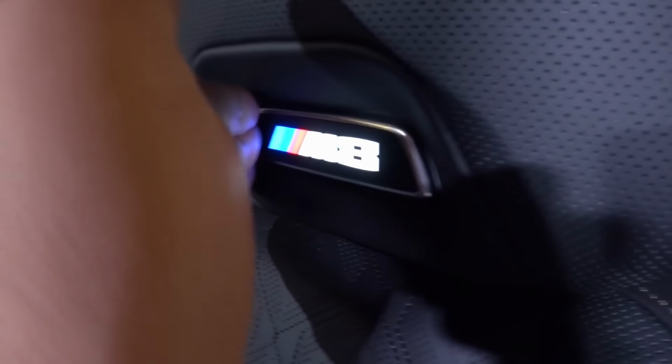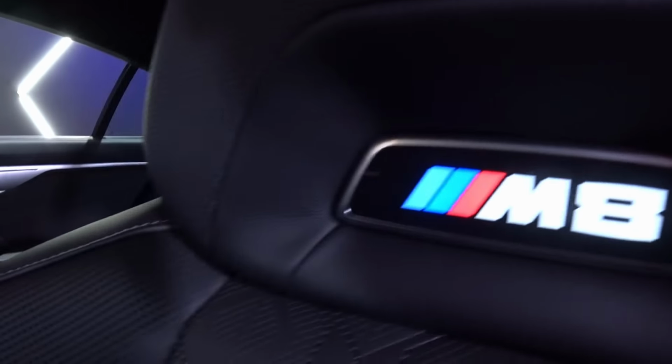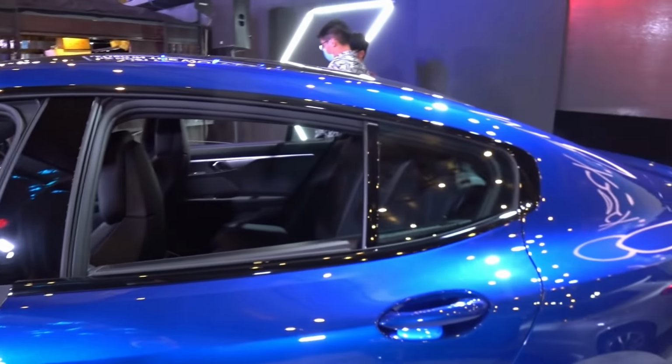Oh my god, this illuminates. This M8 badge illuminates. How cool is that? This is cool. All right, now one design. Wait, before I show you that.